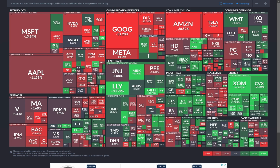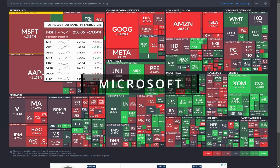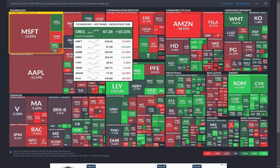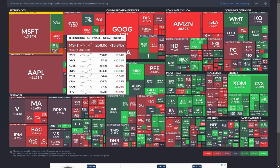If we also make a little bit of a comparison against single stocks, you of course understand that if you buy, let's say, the stocks of Microsoft, you're only buying into Microsoft, one company, instead of buying into all of the technology companies, for example Oracle, Adobe, and the other ones that you can see right there in the software and infrastructure sector as part of the technology bucket.